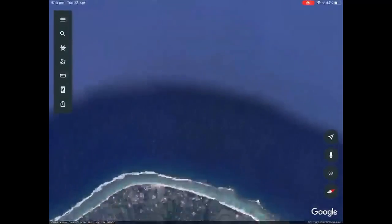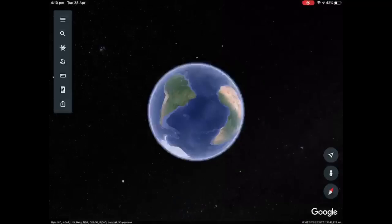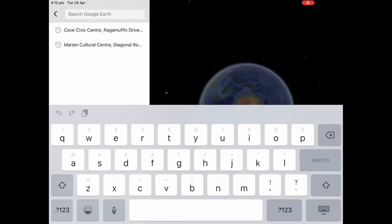And we're right zoomed in on the ocean there. So we'll zoom us all back out just by pinching the screen. And you can see the globe. We can see if we can find Australia. There we are. And you've got this little toolbar to the left here. So on there, we're just going to click the little magnifying glass to search. And I've already typed it in, but you can search whatever you want.